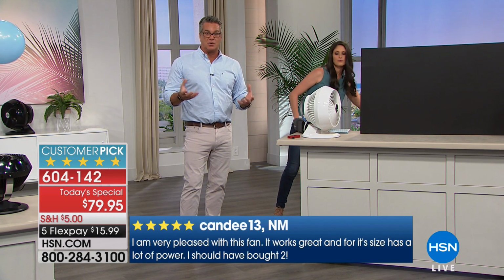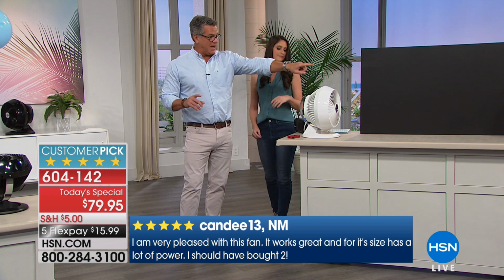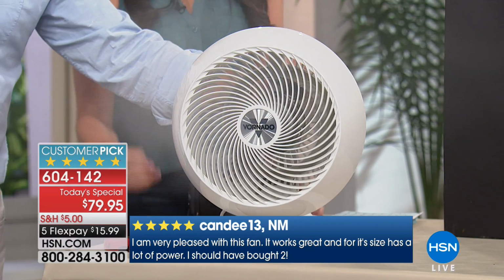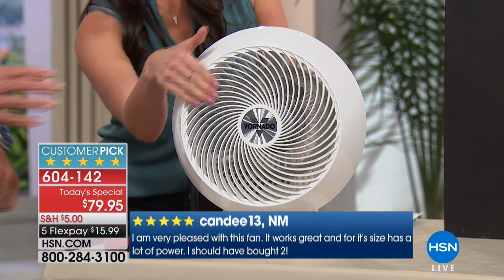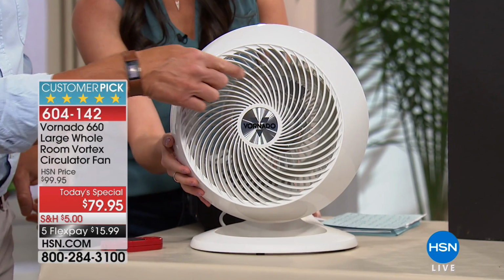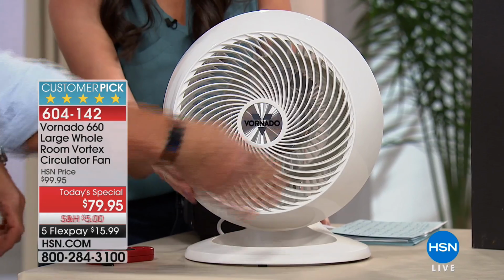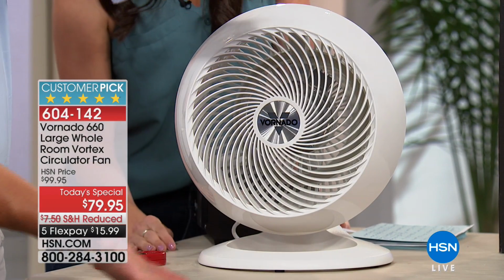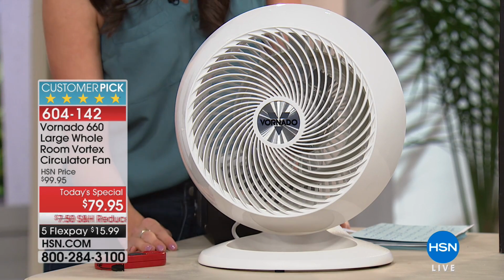It has nothing to do with channeling the air. Correct. Same with that one over there. When you look at the front of ours, and look at how beautiful this is, and look how it channels. All this is done for a reason. This circular pattern here, which creates the tornado effect, spreads it out like that. That's what keeps you nice and cool.